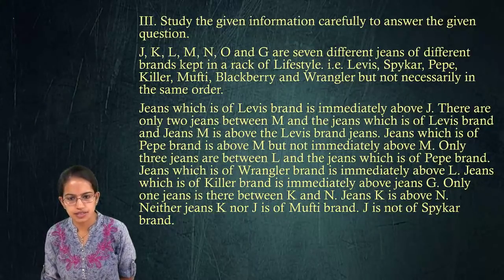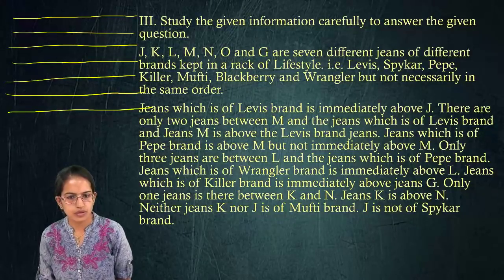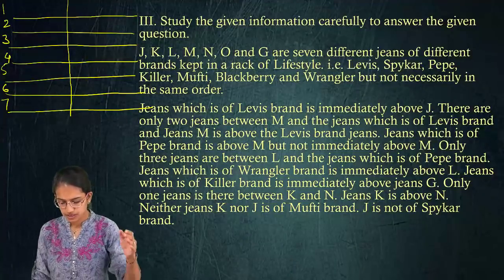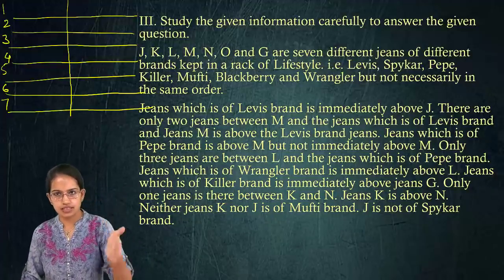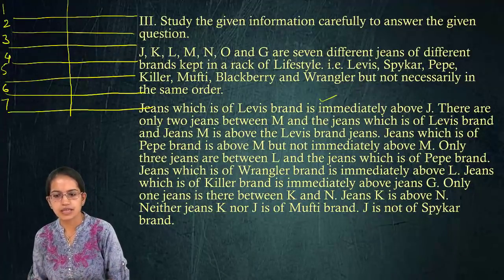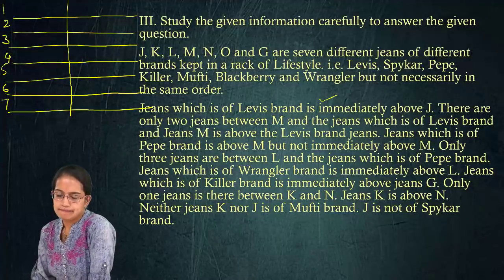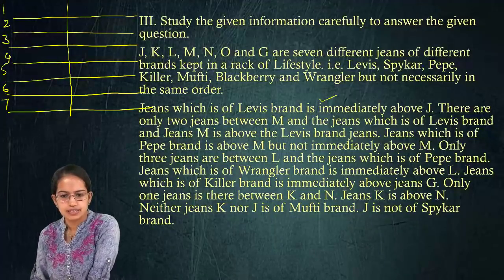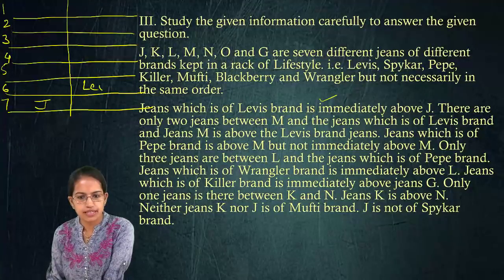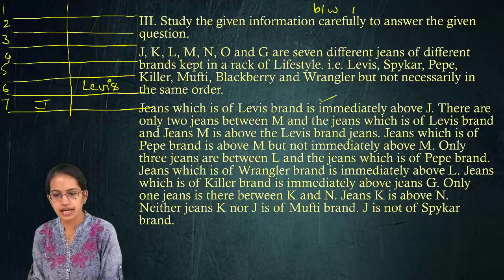So I'll start just putting up the table here. So you have 1, 2, 3, 4, 5, 6 and 7. So you have the 7 sections that are there, the 7 different jeans which are known as J, K, L, M, N, O, P, sorry, M, N, O, G, and then the 7 brands that would be there. You have to arrange the things based on the information that is given here. So let's start doing it simultaneously. So jeans, which is Levis brand, is immediately above J. So let me put J here. Okay. Levis brand is immediately above it. So that's here. The question is, how many jeans are there between M and G?